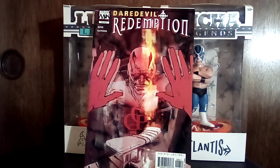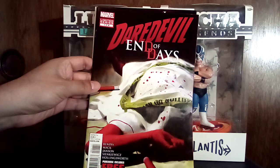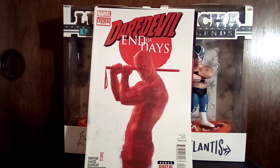Speaking of Ill Bill, I got number 1 and number 8 of this series called End of Days. There's number 1, and here's number 8. And this has interiors by Klaus Janson on the pencils, and Bill Sienkiewicz finished art and paintings. I'm assuming David Mack did some covers, but I'm not sure if that's the one. No, he did the variant covers. These covers are, I believe, Alex Maleev.